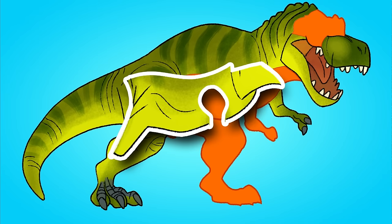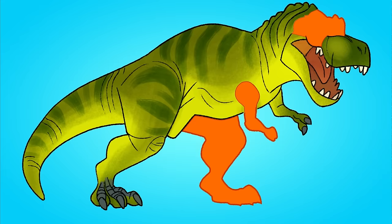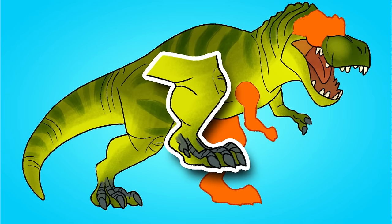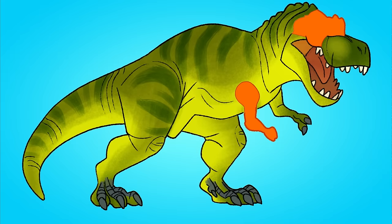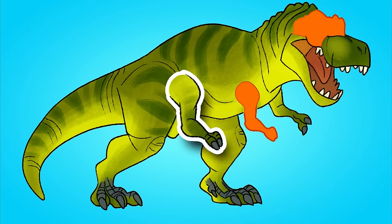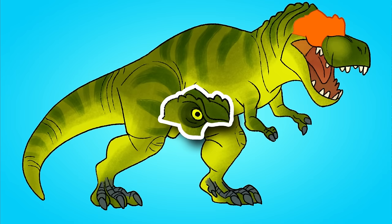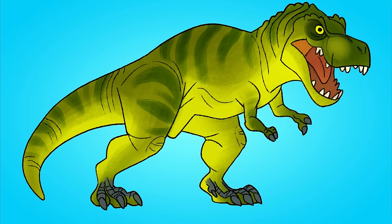What could this shape be? Oh, it's its belly. There's another leg. Look at those big nails. Here is the other arm. We're looking for a big green dinosaur with a long tail, big sharp claws, enormous teeth, and tiny arms. I think I know what it is. Do you? That's right. It's a Tyrannosaurus Rex.